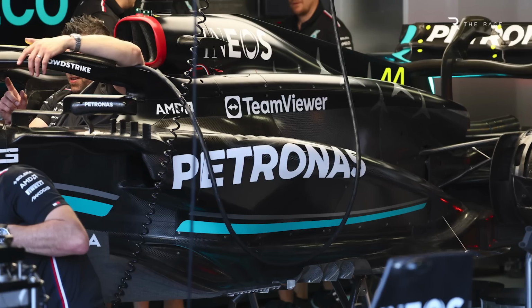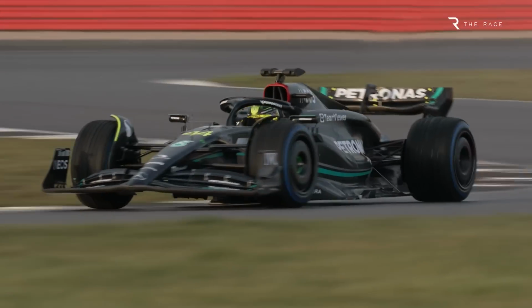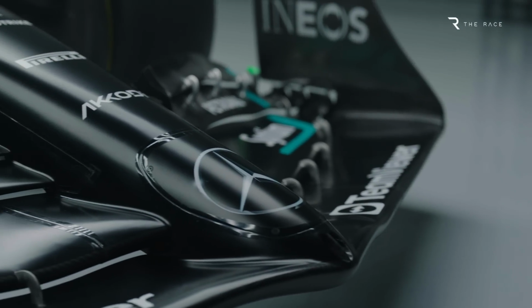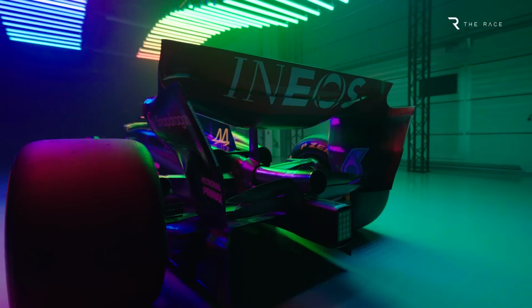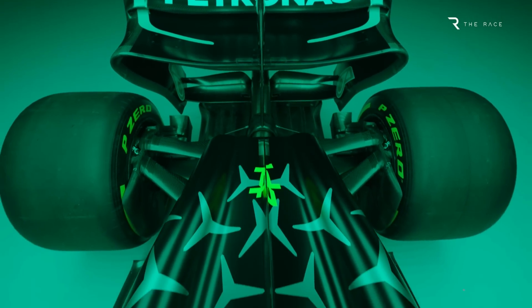We'll look at these in detail in a moment, but first let's look at the big picture. This is not just an upgrade, but a fundamental shift in concept that sets the course for Mercedes for the seasons to come. It is a compromised version of the long-term vision. That's because there are limitations in fitting the upgrade to the existing architecture of the car. This is not only because of the cost cap, but also rules such as the need to homologate the gearbox for the season that prevents major changes in rear suspension geometry.